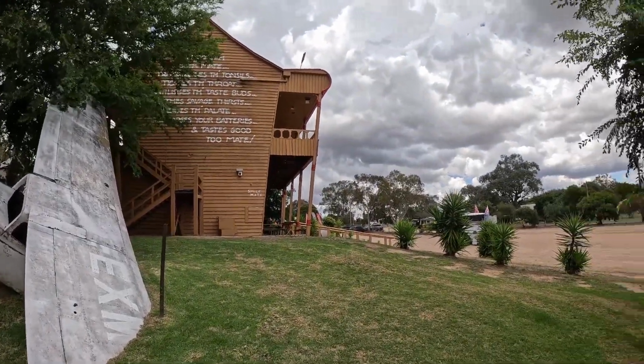Ettamogah pub. Cool old pub, but it's a pity I don't think you can go inside anymore. It looks closed. But oh well. Can still look around. We'll see what else we can find. We'll go into the cafe, I reckon.